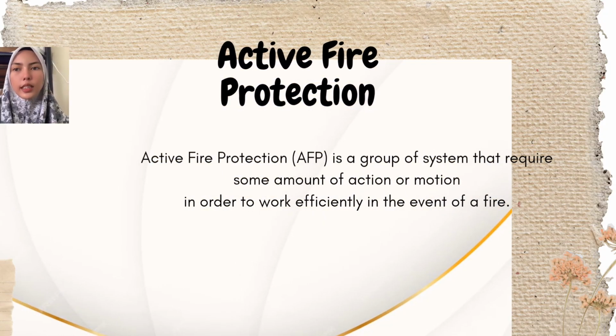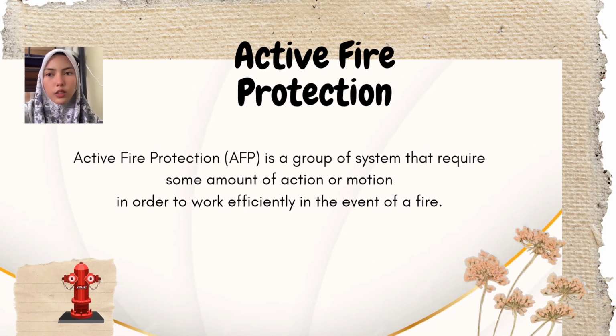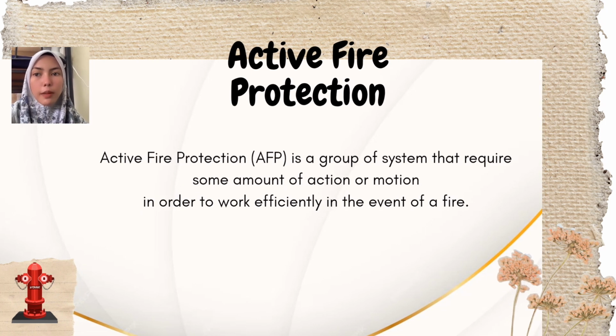What is an active fire protection system? Active fire protection, which is AFP, is a group of systems that require some amount of action or motion in order to work efficiently in the event of a fire. Action may be manually operated like a fire extinguisher or automatic like a sprinkler, but either way they require some amount of action.